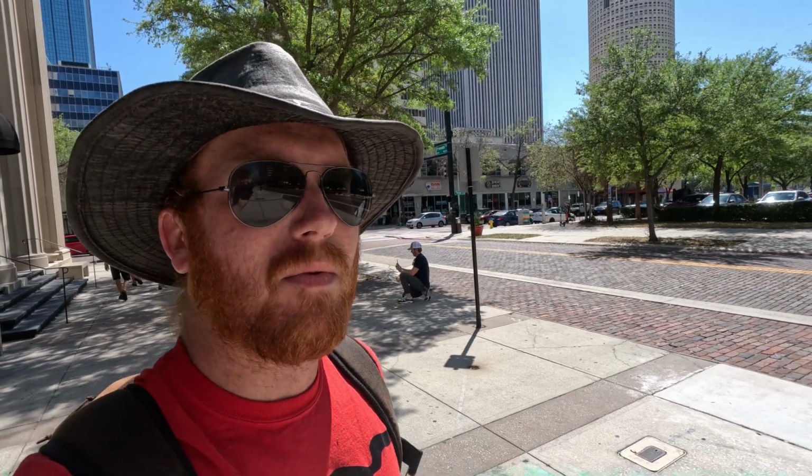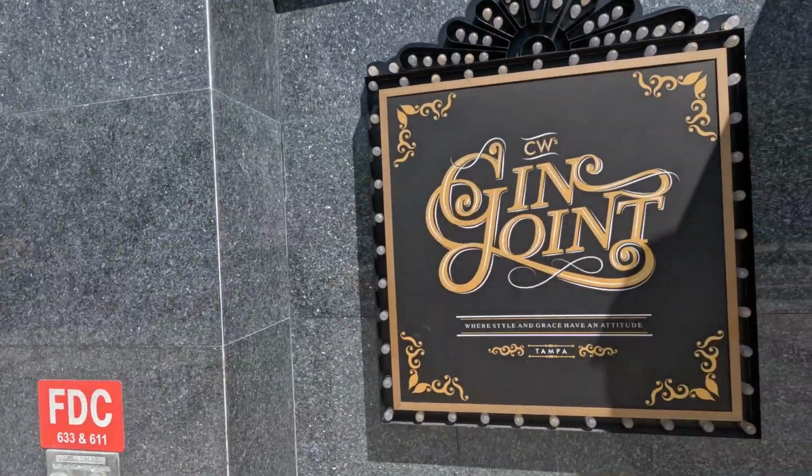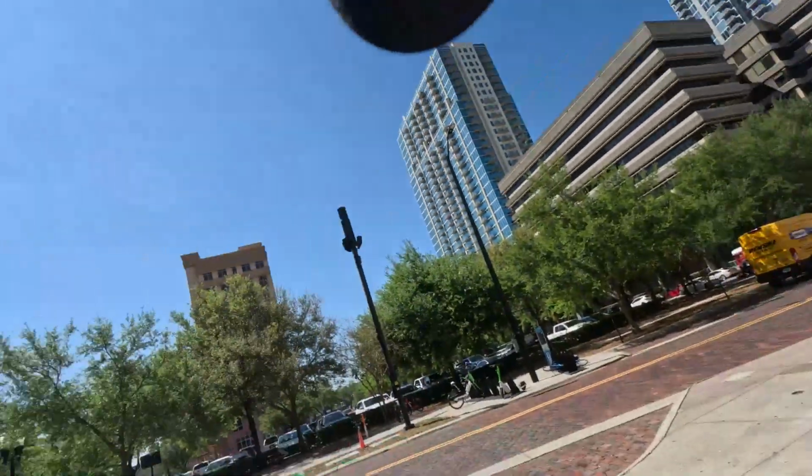We've arrived at, this is my favorite restaurant in all of Tampa Bay. This is the Gin Joint. It's a modern American place. What I get there when I go there are the crab cakes and the fried soft shell crab, and it is absolutely dynamite. When you get a drink there, it's perfect every time. First try, it's just amazing.